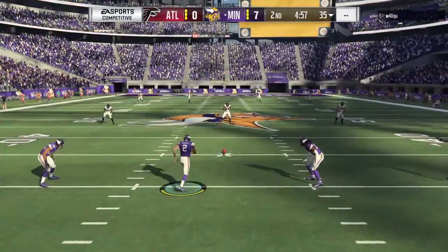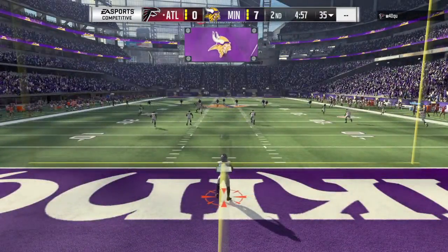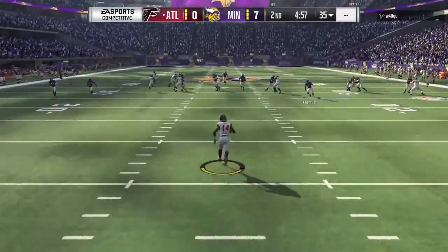Forbath out to kick this one away. This fielded a few yards into the end zone.